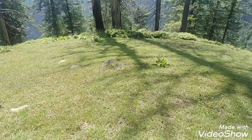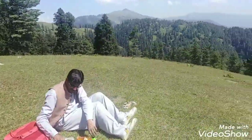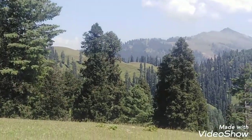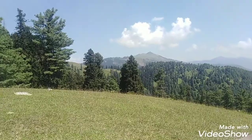After hiking for two hours, we reach another meadow. Its name is Kalabat. From here we are very near the Ganga Choti. We will go there. Before going, we will eat. We will have dinner, and after that, we will go there and just see. After half an hour, we will be on the Ganga Choti.